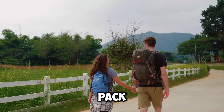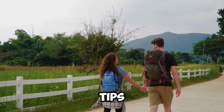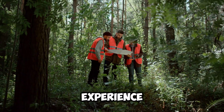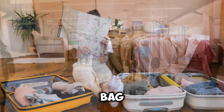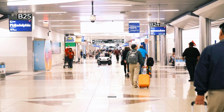Now you're ready to pack like a pro and travel with ease. These 10 essential packing tips are designed to save you time, reduce stress, and make your travel experience smoother from start to finish. Remember, packing smart isn't just about fitting everything into your bag. It's about preparing for the journey ahead while leaving room for spontaneity and new discoveries.